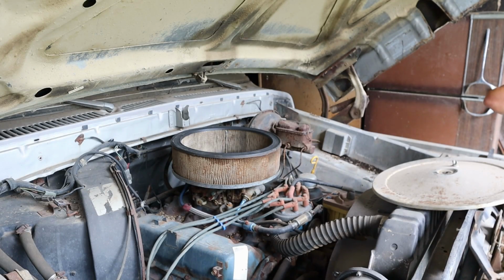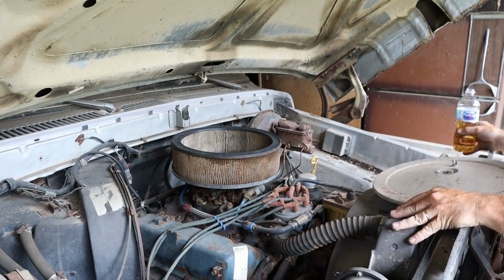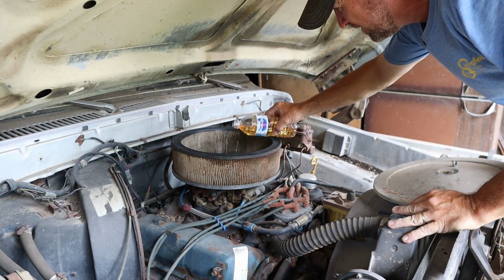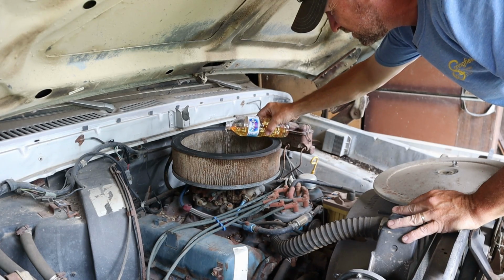This will tell us everything we need to know if this is going to run or not. I'm going to put just a little snort of go-go juice down here, and if it's got fire in the hole, it'll let us know.